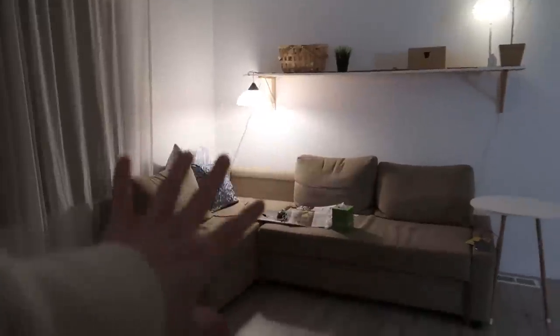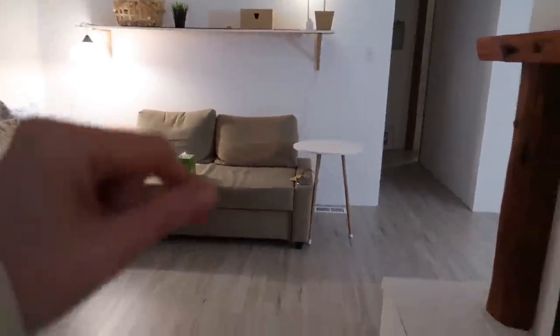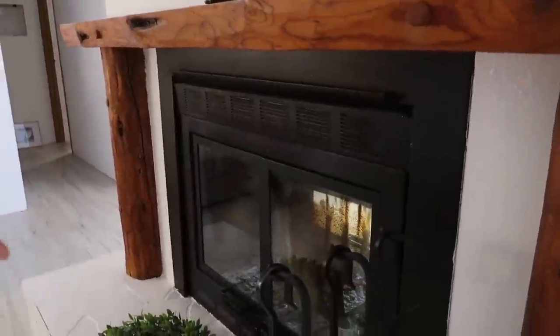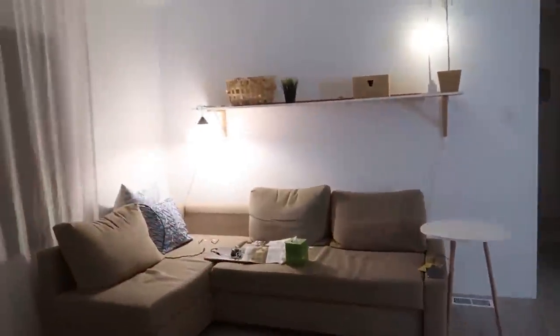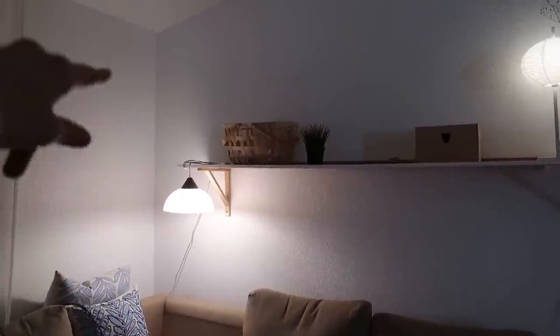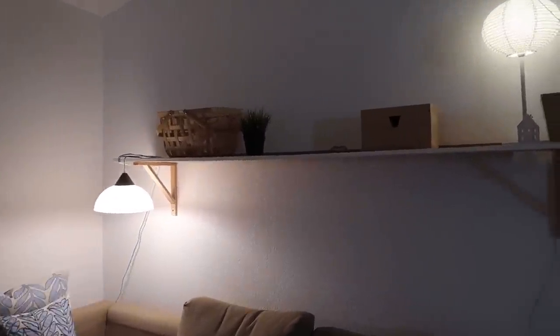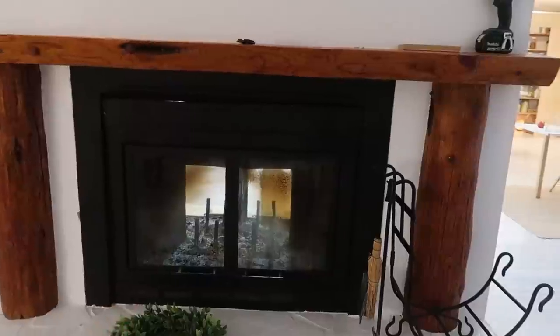Okay, so that would be the living room, which is not much. The main thing is the fireplace, and we have the couch, and that's our living room. We added a shelf. It just makes it more cozy, and I have the light up there. This is the same as what we have in the bedroom. I have some matches in there if we wanna light up the fireplace.